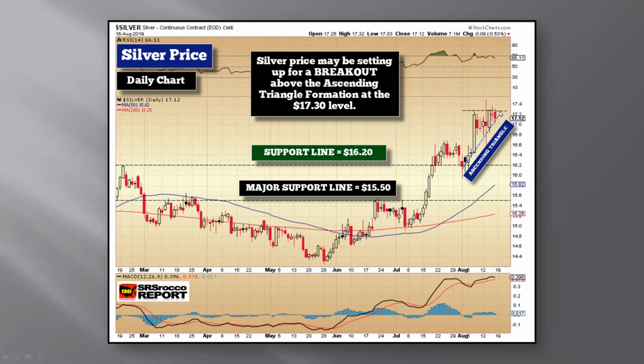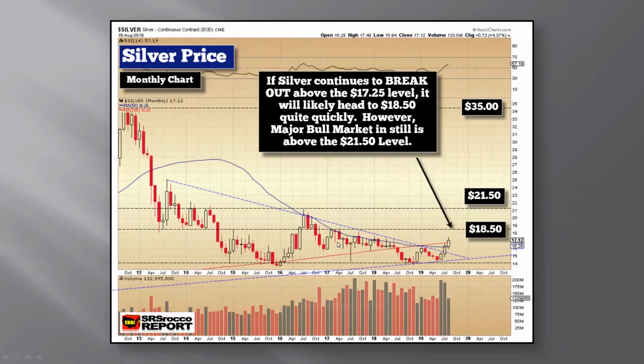Now, it doesn't mean that silver can't come down. But when you look at these charts that traders are looking at, if silver does start moving above it and breaks out, it could be very bullish for silver. So where would silver go? Well, as I mentioned, we have a lot more volume in the silver ETF, and we're seeing a lot more volume in silver trading on the COMEX as well.